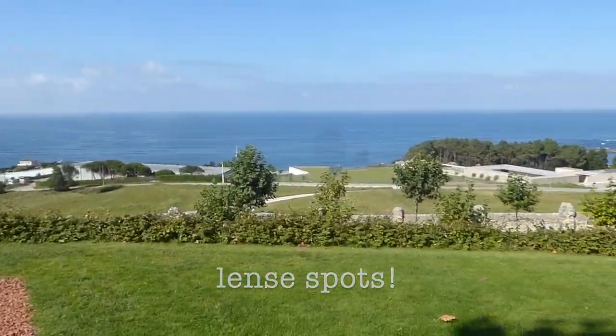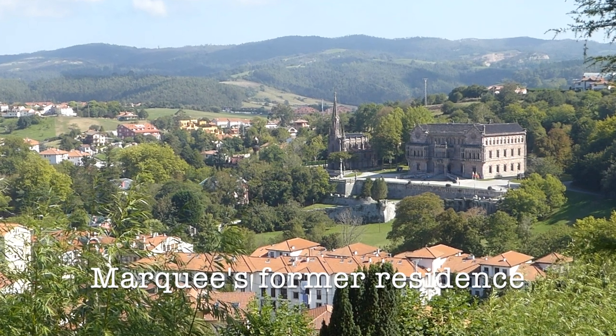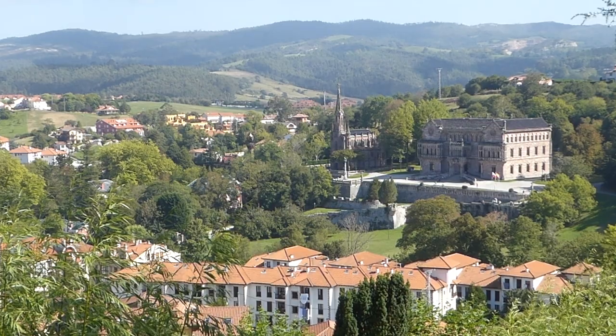The university has an amazing view. And you can drive your car up here too if you want to spend a few more euros. But we wanted to get in a little more exercise today because we hadn't had enough. That's sarcasm.